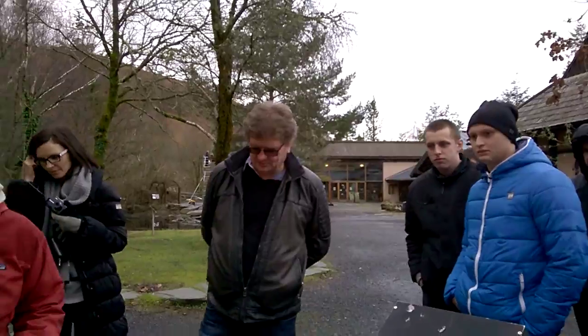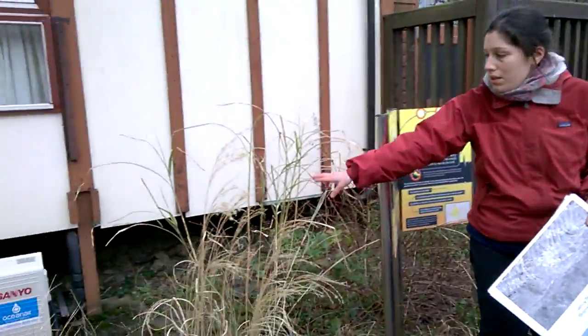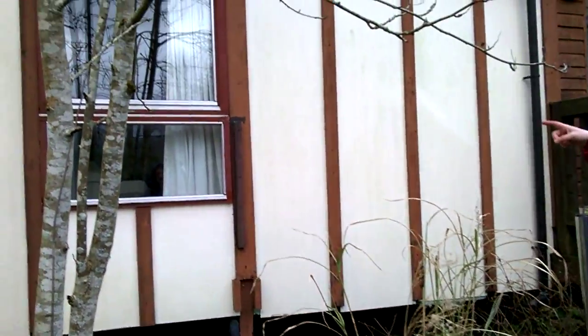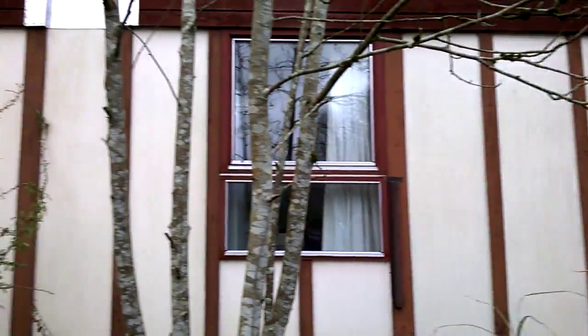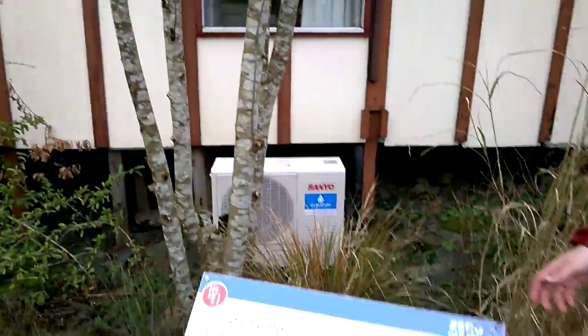So this has two parts. This is the unit outside, and then the thing that looks like a refrigerator, it's not a refrigerator, is the inside part of it. We've got a diagram on here.